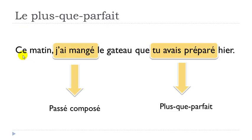So, what do you want to say here? You want to say, ce matin, this morning, j'ai mangé, manger is to eat, le gâteau, the cake, que, that, tu avais préparé, préparé is to prepare, yesterday, hier. Okay? So it happened in the morning, this morning, and then yesterday you had prepared this cake. So that's the reason why in the second part of the sentence you use le plus que parfait, because this action happened before. All right, so it was the past in the past.